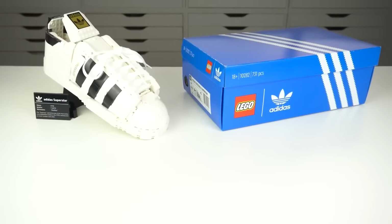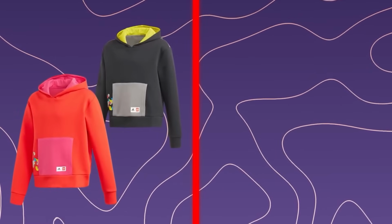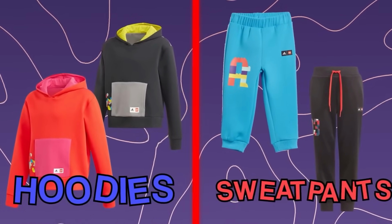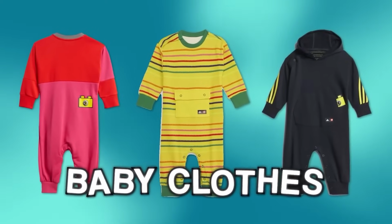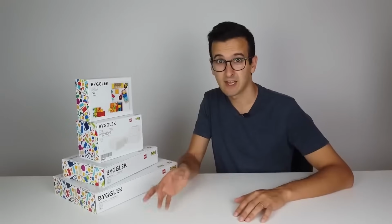Oh, and by the way, LEGO has done some expanding since the original collab back in 2021. There are now LEGO hoodies and sweatpants you can buy on the Adidas website, and they even have some baby clothes too. I think I know what gift I'm bringing at the next baby shower. Up next is another collab that was totally unexpected, but I guess that's what this video is all about.